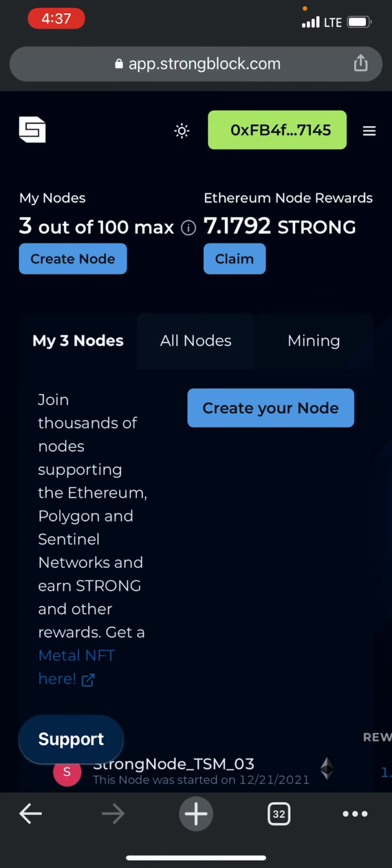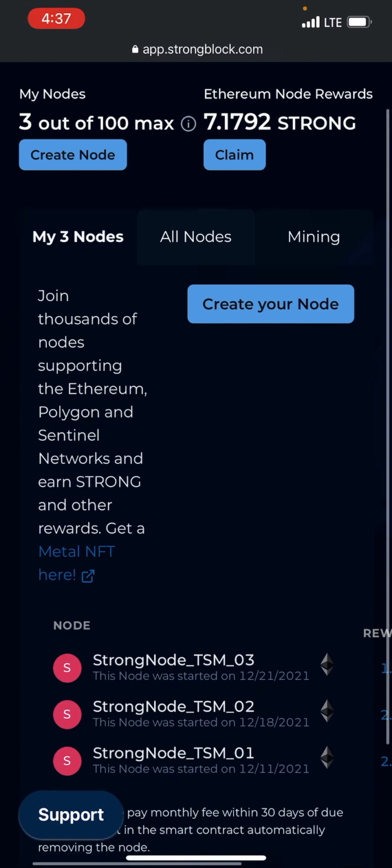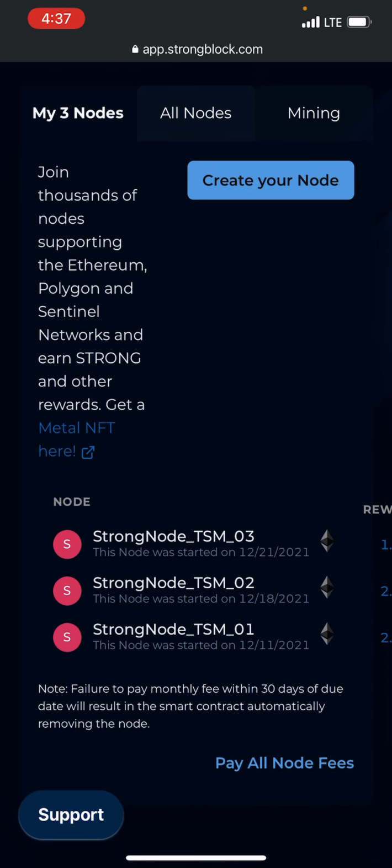This is going to be my official 1 month review of a StrongBlock node. I'm going to make it relatively quick because it's just very direct information. There's not a lot going on with this. So let's get started, right? I created my first StrongBlock node on December 11, 2021.